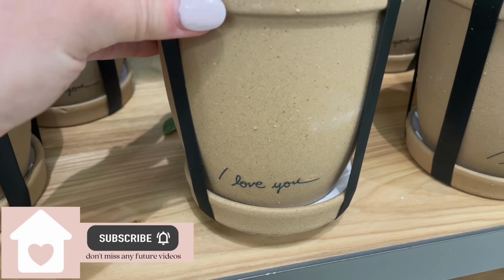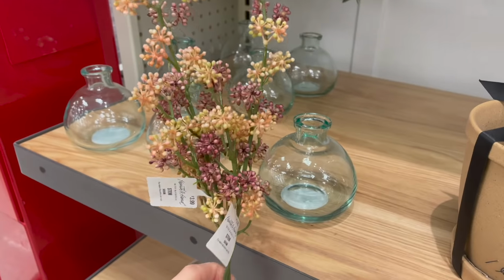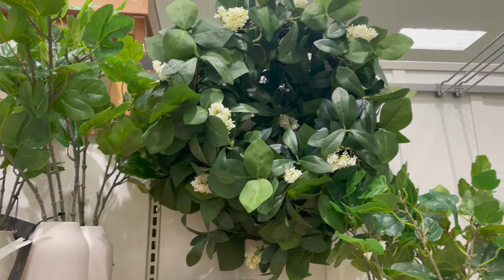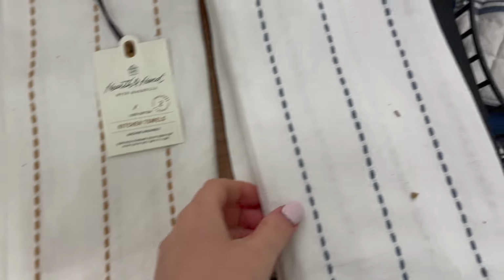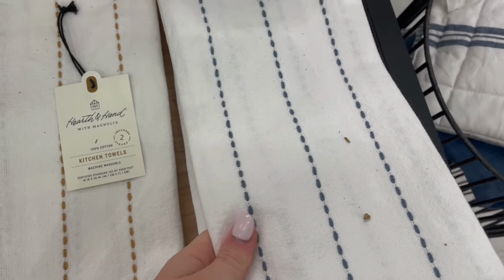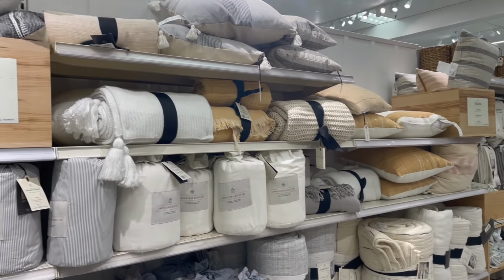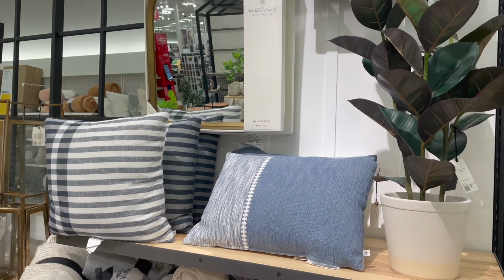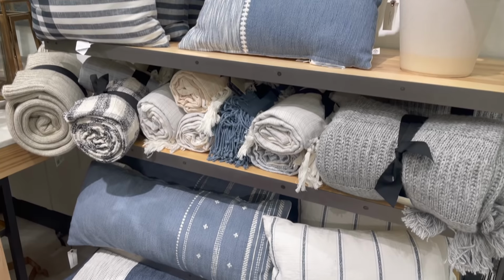When I think of spring, I typically think of more pastel colors. I also think of some of the critters that come out in spring, such as bunnies or birds, things like that. I was able to find a lot of different things that really spoke to me, and I really appreciated some of the pieces that were there. I did see a lot of yellows and blues, so I looked around and picked a few pieces for my home, which I will show you in a little bit.